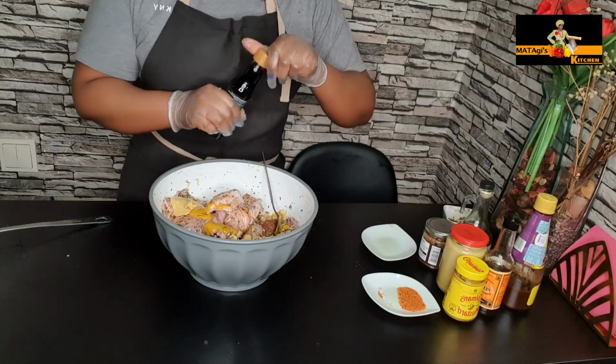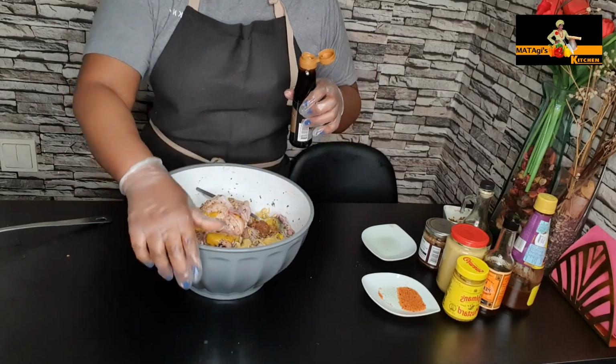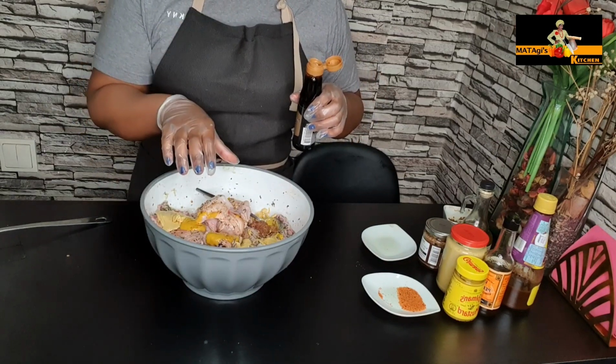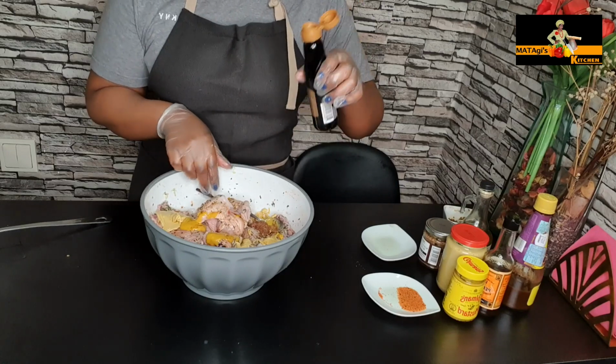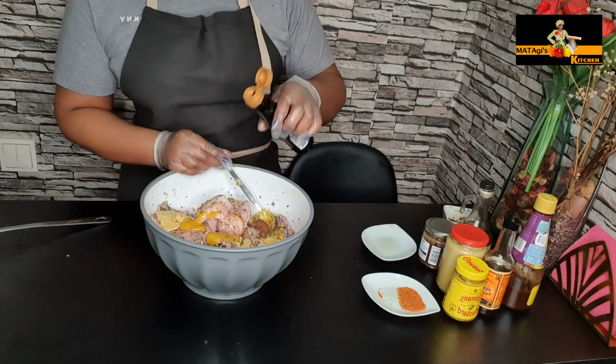And what have I got? Soy sauce. Like I said, I hate to see my chicken white in color. So the soy gives it color, but be careful because soy has got a lot of salt, so be careful.